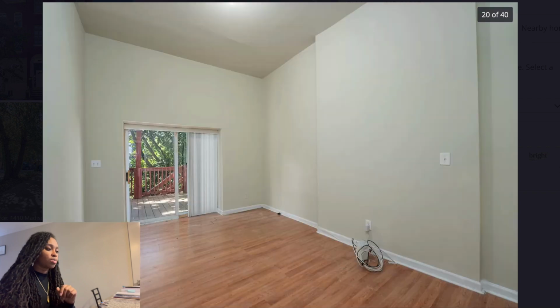Gorgeous. Like, I'm having a hard time understanding the layout, honestly, because now it looks like they're going up steps. If you look at the patio area, or where the doors are, it just looks like you're going down steps. So I don't know, this can't still be the first floor.